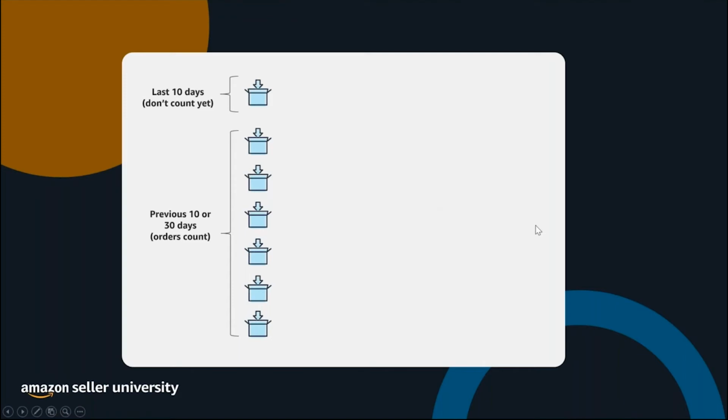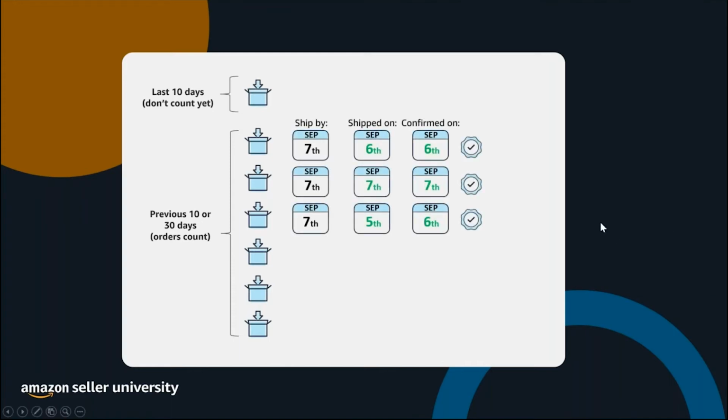So with that said, I'm going to run through some scenarios and 3 important dates for you to consider. Some scenarios are obviously not late shipments and some are, which are sometimes not the most obvious. So there are 3 dates that are really relevant. The first one is the ship by date. By when did you have to ship this product? The next one is the ship on date. When did you actually ship the product?